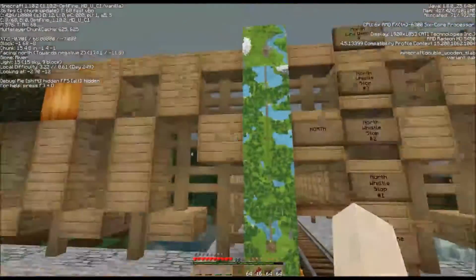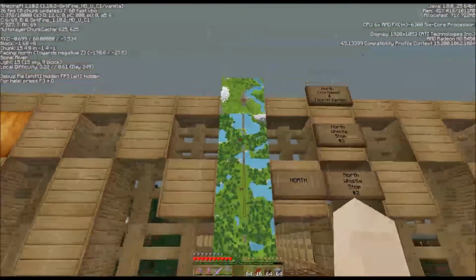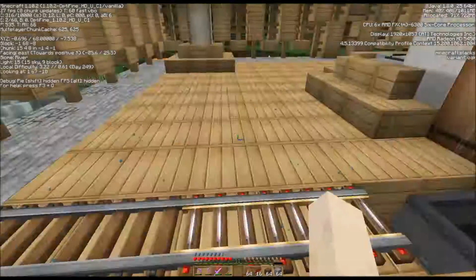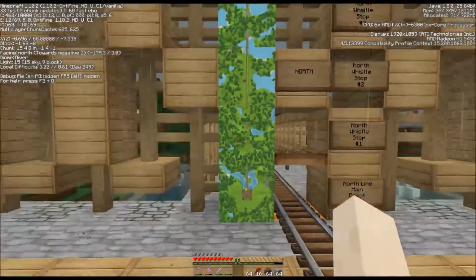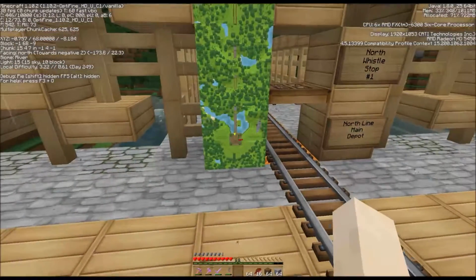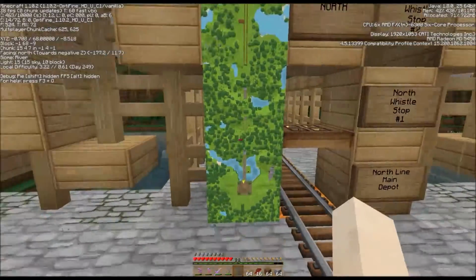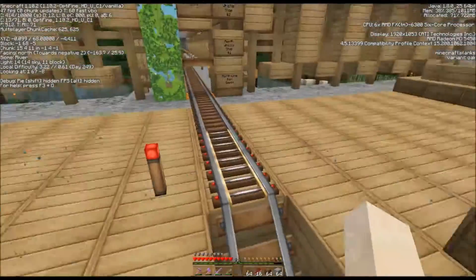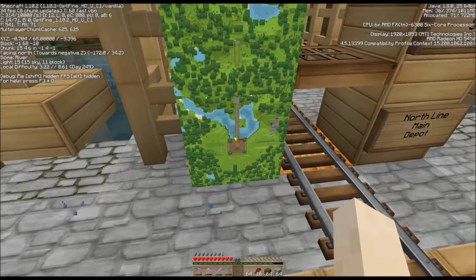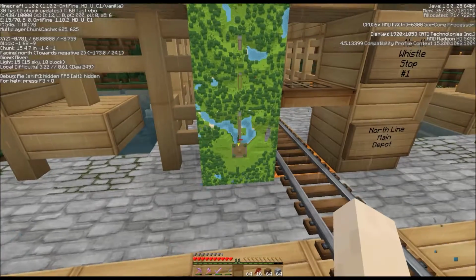I have a map. This is the first time I've ever tried to make maps. What I did was I took a picture standing right there at the beginning of the line, and that is the center of the map. This is where I took off from the depot.